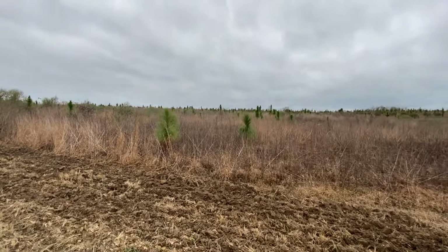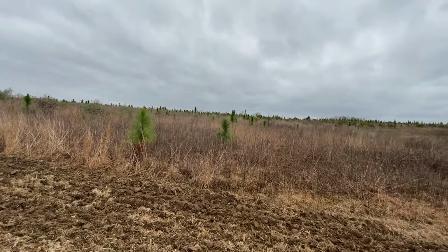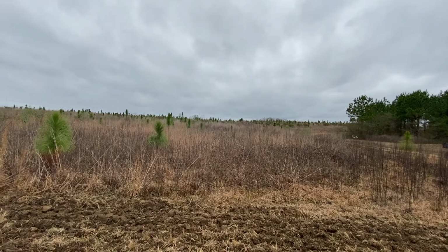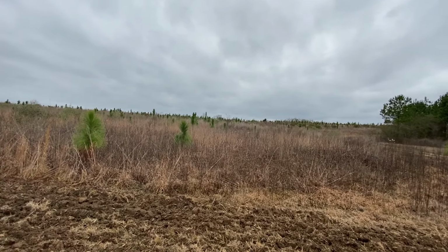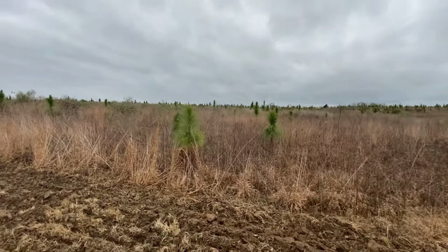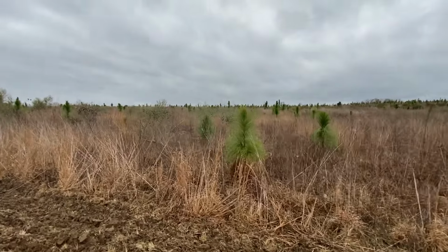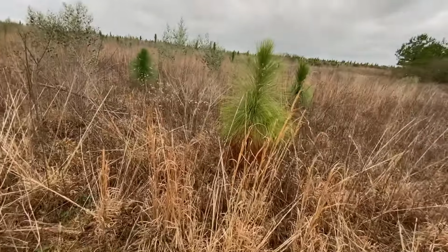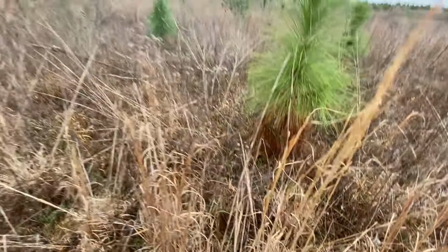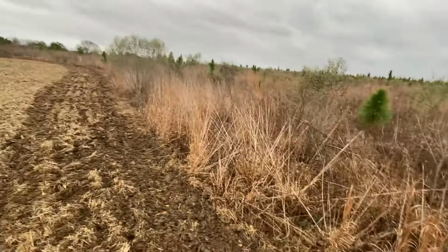It's that time again. It's the second year. It's rolled around and we are about to burn the property. So what we're trying to do is to get the native grasses to grow, because there were no native grasses here, only weeds. So sage grass or sagebrush is one of the native grasses that we want. And you can see that we have got a pretty good supply of it started.